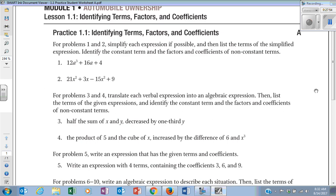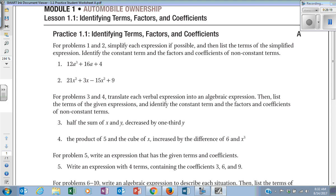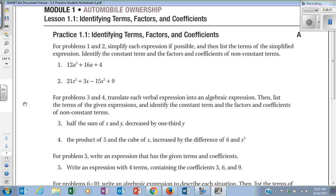So for number 1, it says simplify each expression if possible, and then list the terms of simplified expressions. Identify constant terms and the factors and coefficients of non-constant terms. So here we go. Number 1, we're going to talk number 1 through, and then you're going to do number 2. These are very similar to your test questions. This is like something that I could put up on the test.